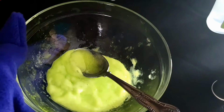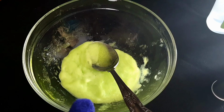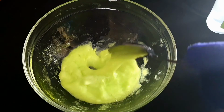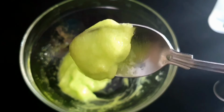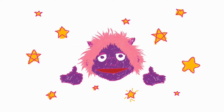Okay, I'm back from the freezer. It doesn't really look a lot like slime. Let me have a go at mixing it. Maybe the experiment didn't work. Maybe it did. Look at that. That is slime if I ever saw it. Not very clear though. Still green, like bogeys. Yay!